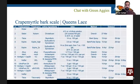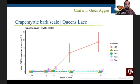So these are all the treatments. All right, there's a whole ton of treatments, and this is only the treatments on Queen's lace. So Pokemoke has its own series of treatments. Again, just up here for your reference, you can go back to the recording, or you can take a screenshot. Just because it's listed here doesn't mean it works well, right? These are what we tested. So let's go through them piece at a time.